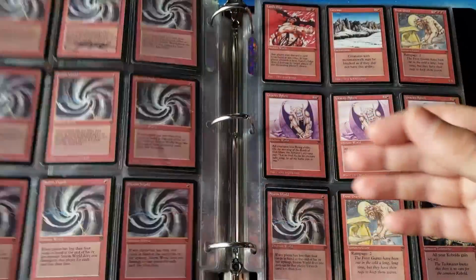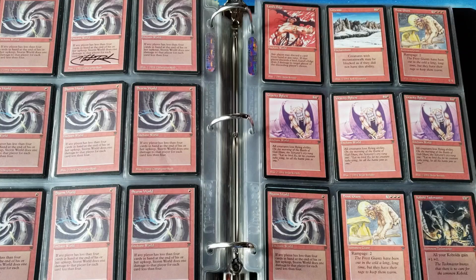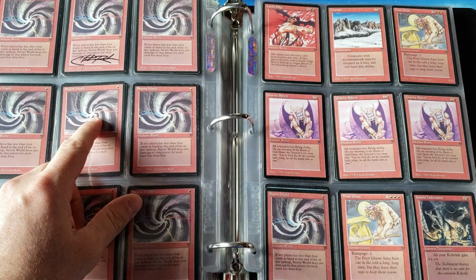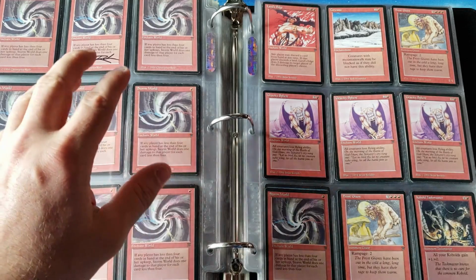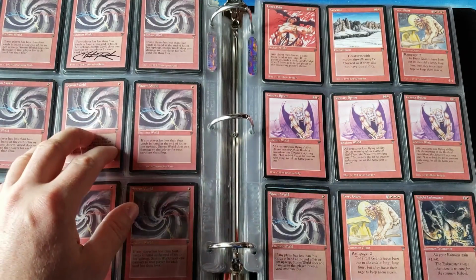Wasn't Stormworld one of the original cards where people online... I think this was one of the original cards. I can't remember, you guys can correct me if I'm wrong. I believe this was one of the original buyout cards that became kind of viral-ish in the Magic community.